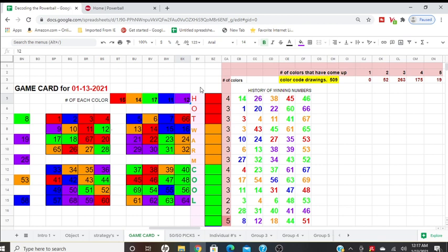So that means more than half the time 2 colors are not coming up, and that's what I want to focus on here. Okay, so again, the object of the game is to eliminate groups of numbers. So the strategy here is to try to correctly guess what color group will not be coming up and eliminate that group of numbers off of the game card. So I do want to point out that all 5 colors do come up. It's come up 19 times out of 509 drawings. So it comes up, but it's very rare.